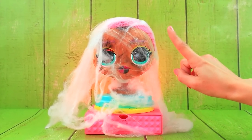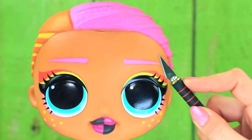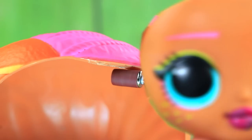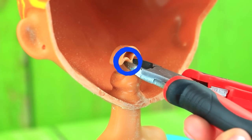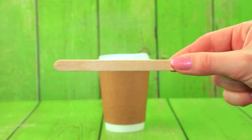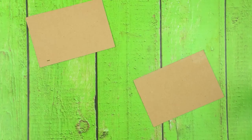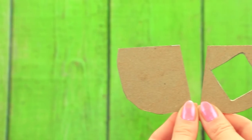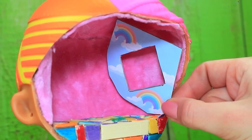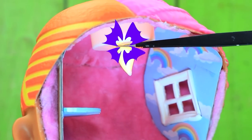Time to clean up. Remove the web. Keep working. Grind the irregularities. Spread the light clay inside. A wooden stick will replace the floor. How bright! Cut thick cardboard into parts. Paste them with a rainbow print. The walls of the house are covered with plush wallpaper. Let's install windows. A shelf. An LED candle will serve as a lamp.